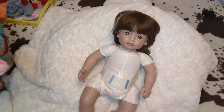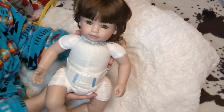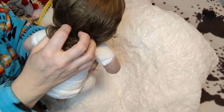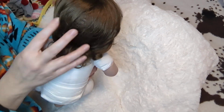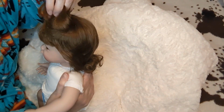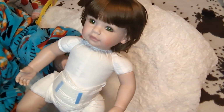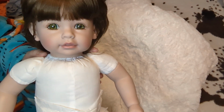Isn't she cute? Now I'm going to show you little details of her. Her hair is a wig, but it's really nice hair. If you see, she's got curly little locks back here. You can brush through it. It's pretty nice, soft little hair. The wig is really nice. You can style it, you can put things in it. It's good quality hair. Her eyelashes are applied, but she has a really pretty little face.